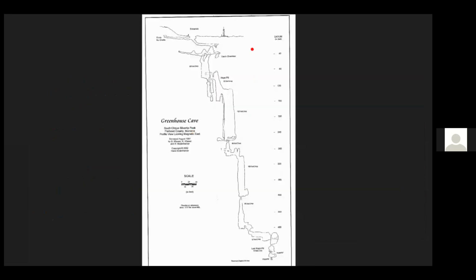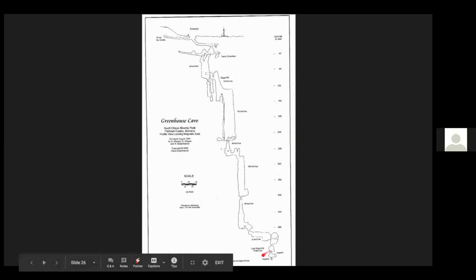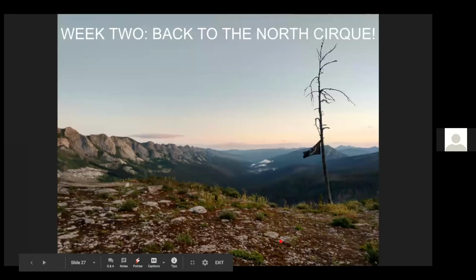And just to show you, this is the profile of Greenhouse here. And you can see it's just another massive series of pits that goes down. And you can see there's a couple waterfalls down here. That's that water I was talking about that we would like to get down to and see where it goes. And yeah, that's really all I have for you.